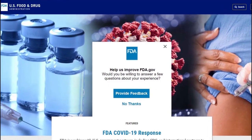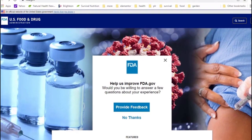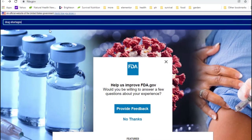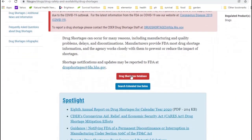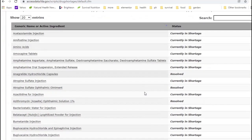Okay, rather than type in the whole URL for you, all I did was put in fda.gov right here and went to their website. Then I hit search and put in drug shortages, enter, and the very first one that comes up is the drug shortages. You can see the drug shortage database. I go there, and there's my list of drug shortages. So that's pretty easy to do. So that's how you can do that.